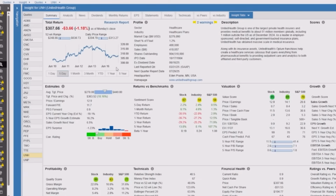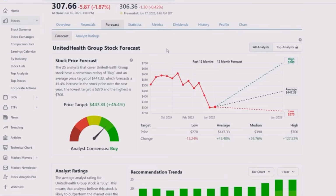Stock Rover gives us a more conservative fair value of $363, suggesting an 18.16% upside, while Stock Analysis, which aggregates opinions from 35 analysts, estimates a value of $447 per share, showing a 45.40% upside.